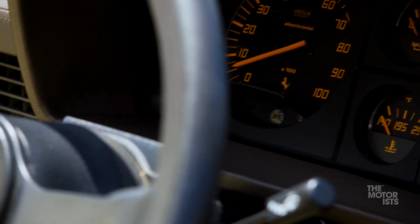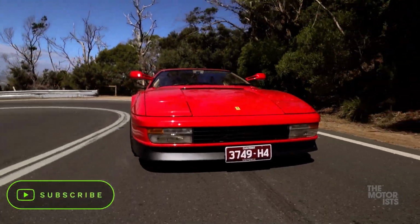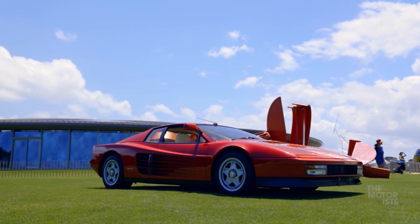Absolutely. I got into my teens in the mid-80s, and that's why we had these cars, these posters on our walls, because that was the hottest thing. That was the top of the charts. For me, the Lamborghini Countach. For you, the Testarossa. A big part of the reason I had that car on my wall is because of the styling.